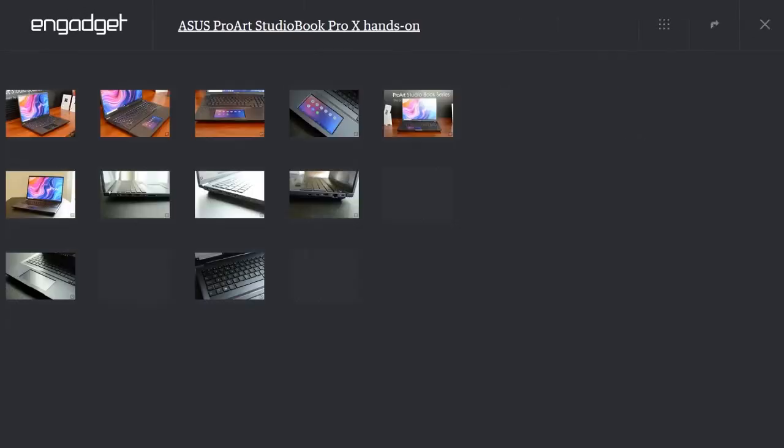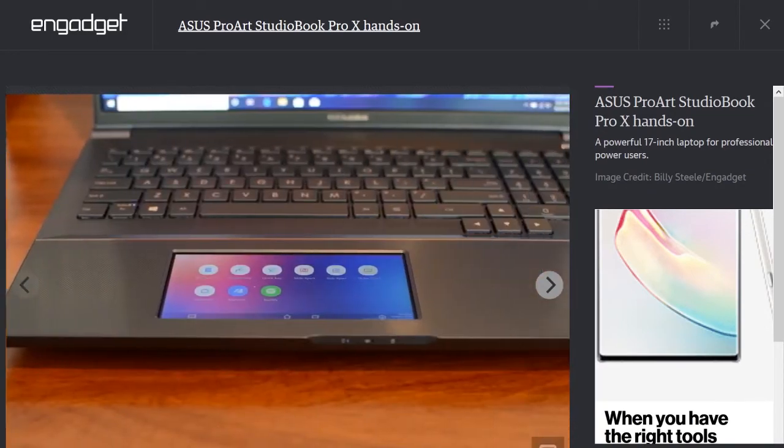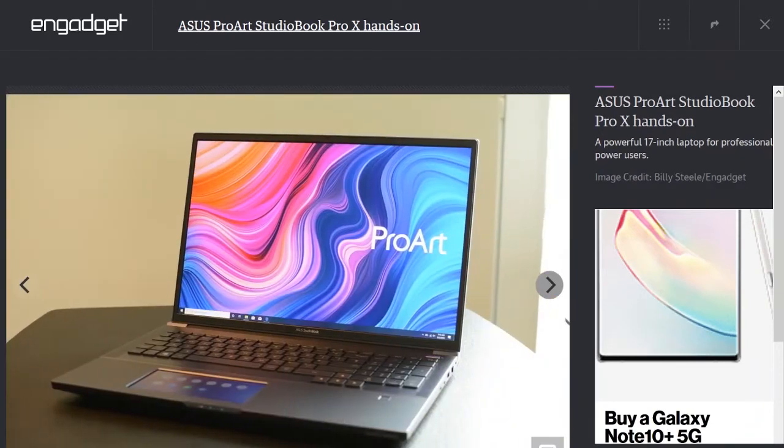That's a touchscreen trackpad, or basically a touchscreen where the trackpad is, that can be used as a mini display if you want. It also has NVIDIA Quadro RTX 5000 and up to an Intel Xeon or 9th Gen Core i7 processor inside. No price on that, but it should be available by the end of the year, they say.